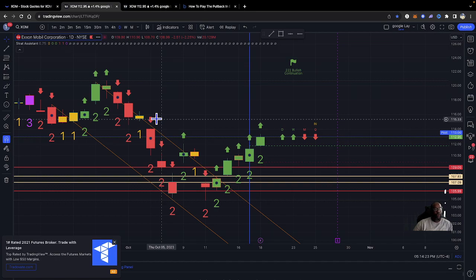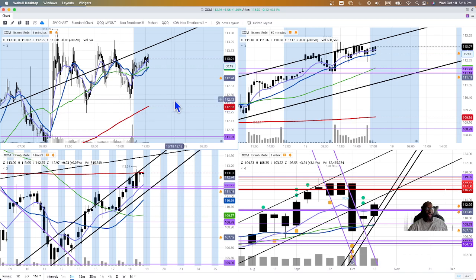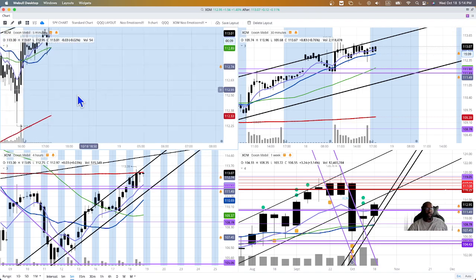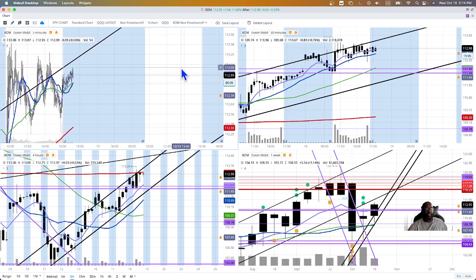So you may want to look for calls at the open off of a support level, or even off of a profit taking level. If we go back to the Webull chart and you want to analyze a smaller time frame, because the market's going to open and we're probably not going to chop around. Most likely we're going to find our level, find our price target, and keep it moving.